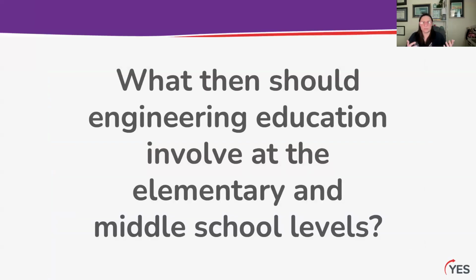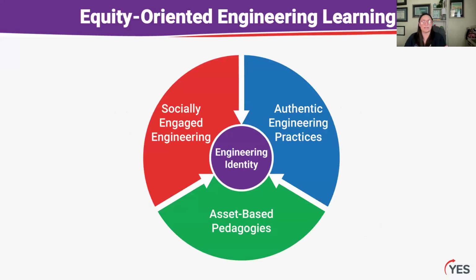So that also brings us to this question of, well, then what should engineering education involve at elementary and middle school levels? One of the things that we have developed is this idea of an equity-oriented engineering learning framework. And we think about this as foundational to the model for the curriculum. This is the baseline of where we start with all of our different curricular products, including out of school, but also the rest of them.